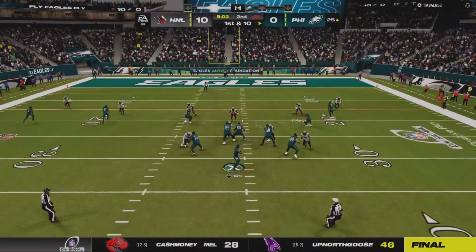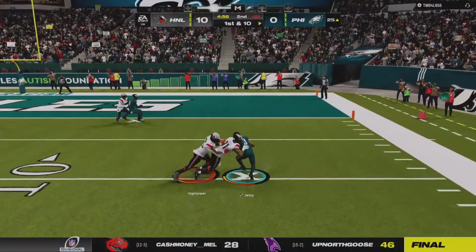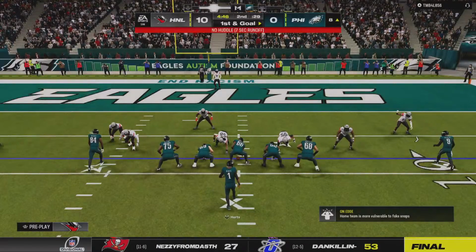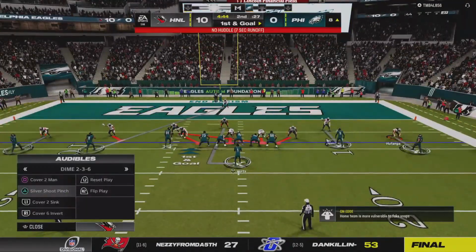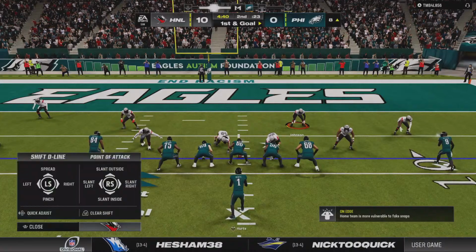He'll look to throw. Firing quickly here, and that's complete. And they've got it inside the 10 at the 8. 2 big plays in succession. Not sure this D knows what hit him, but now they got to get ready. It's 1st and goal at the 8-yard line.